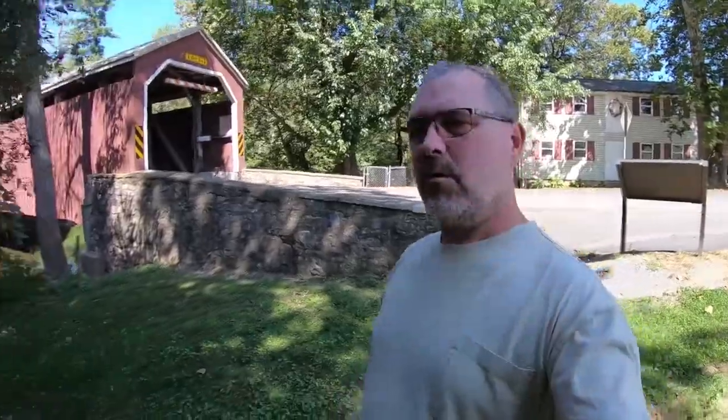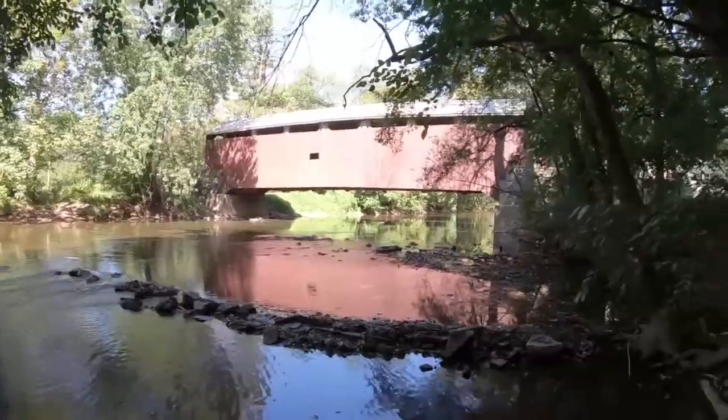Let's try to get a more broad view of the river and the bridge. There we go.